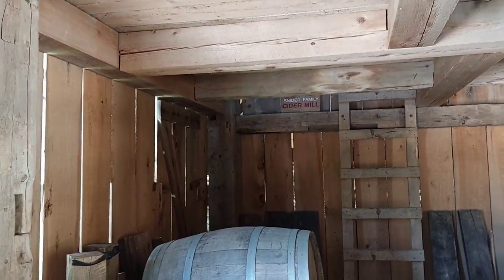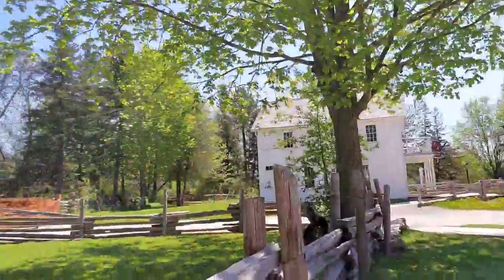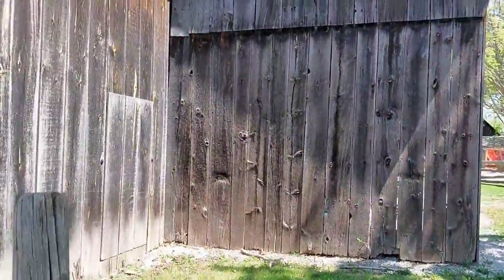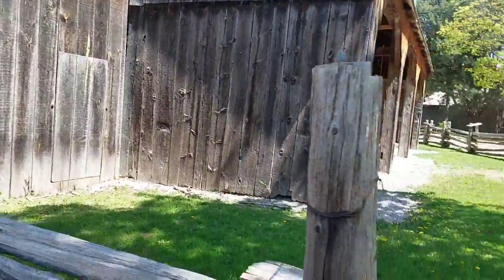So this is the Snyder family cider mill. It was owned by the Snyder family. And so that's their building, the Snyder family, where they make the apple cider.